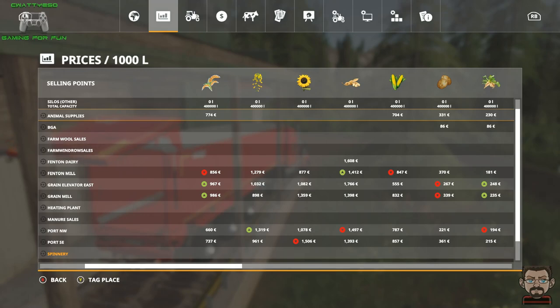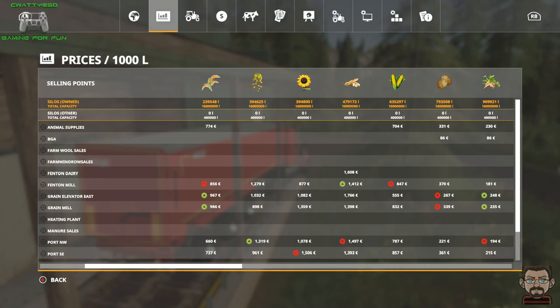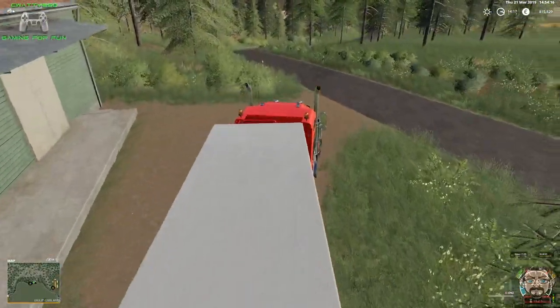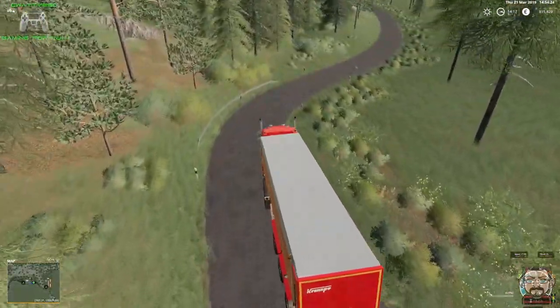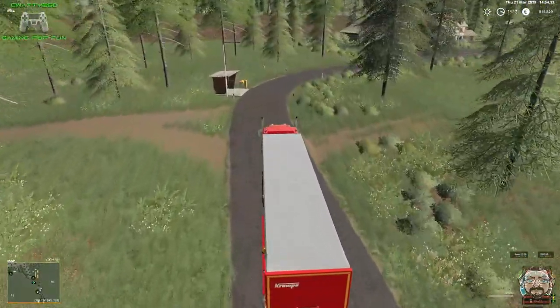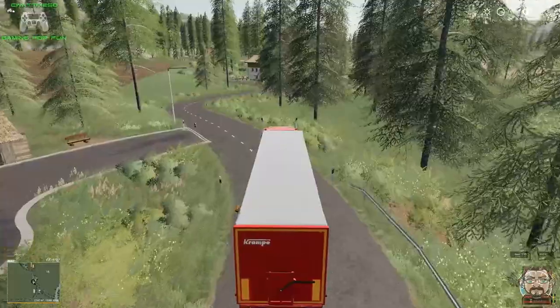Sugar beets, perhaps, too. East. Do we do soybeans? Soybeans is probably going to be a good thing. It looks like Fenton, grain elevator east, 1,766. Let's do the soybeans. They'll make us the most money. I don't really want to sell sugar beets and potatoes because we really do need those to feed the pigs. Soybeans instead, and that's not a bad thing.